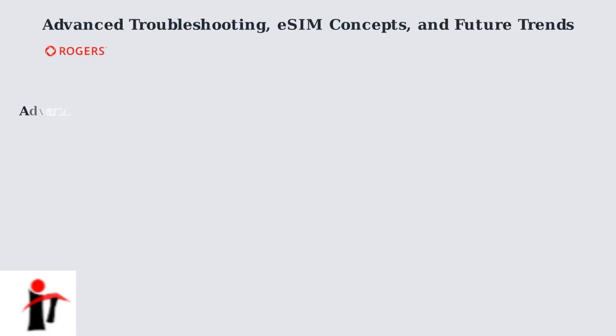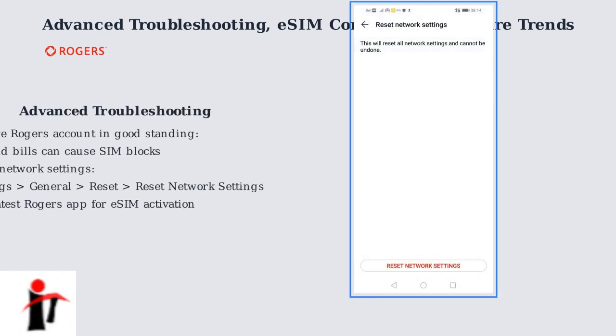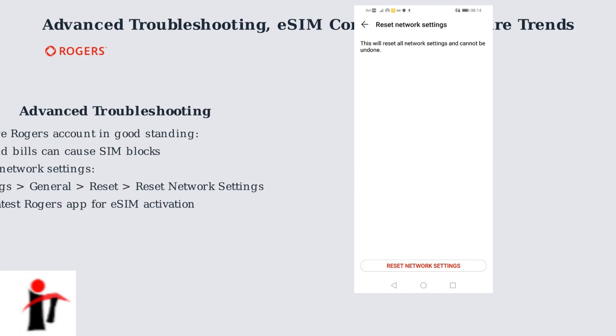If basic fixes fail, ensure your Rogers account is in good standing, as unpaid bills can cause SIM blocks. Reset your network settings by going to Settings, General, Reset Network Settings to clear corrupted configurations. Also, ensure you have the latest version of the Rogers app for eSIM activation.